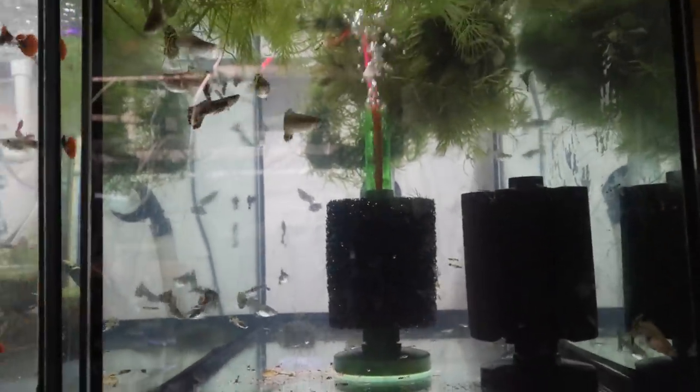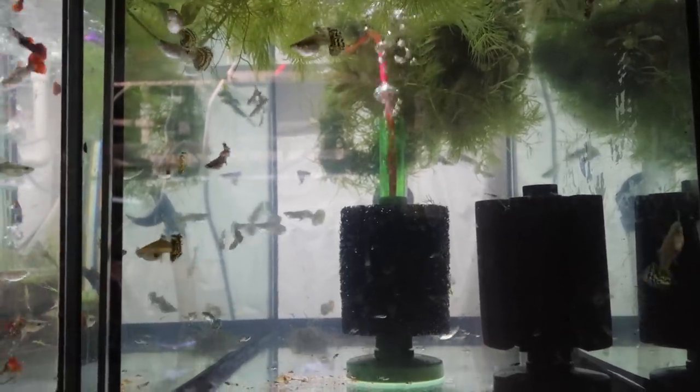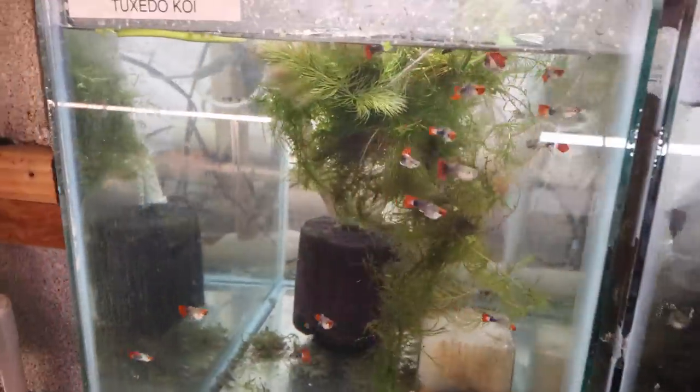Here are some tiger half moons with about 100 fry I got from a breeder. She sent them to me yesterday, and they are doing very well. What else? Oh, some red mosaics here. There's some blue-eyed lemons in here growing out. We got the tuxedo kois.